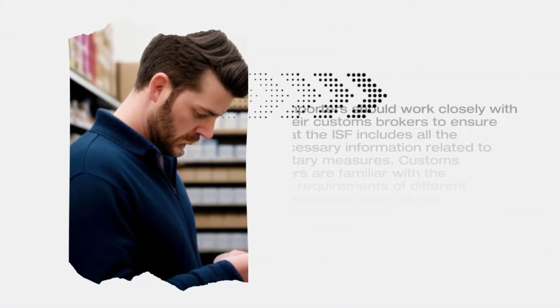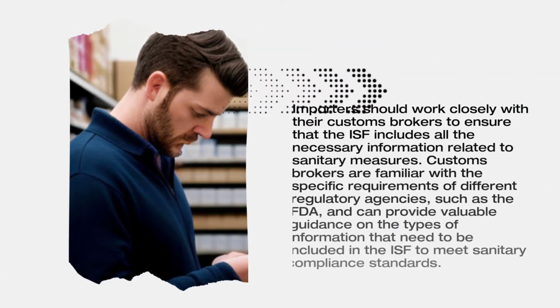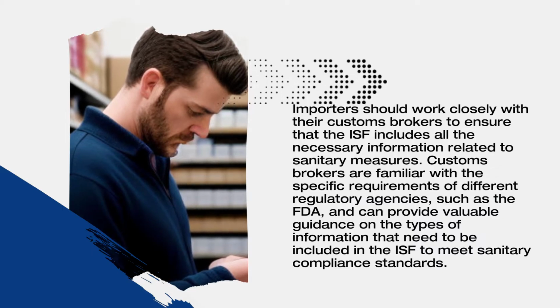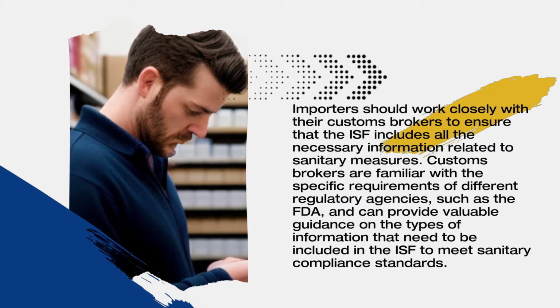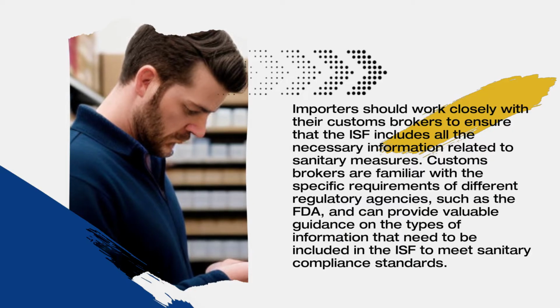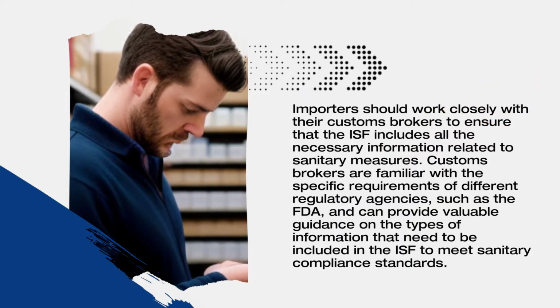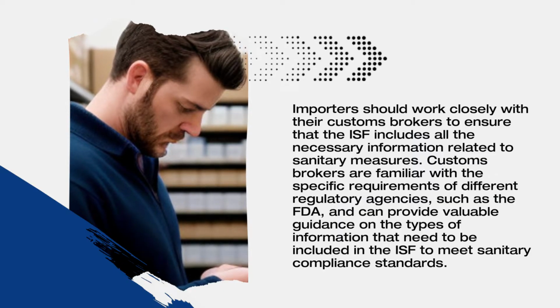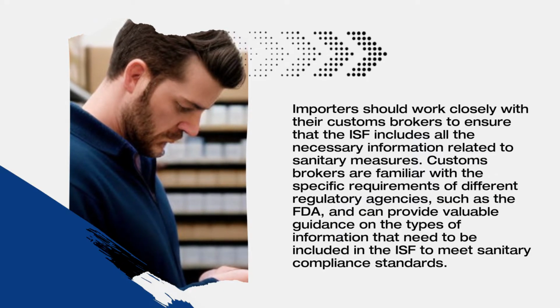Importers should work closely with their customs brokers to ensure that the ISF includes all the necessary information related to sanitary measures. Customs brokers are familiar with the specific requirements of different regulatory agencies, such as the FDA, and can provide valuable guidance on the types of information that need to be included in the ISF to meet sanitary compliance standards.